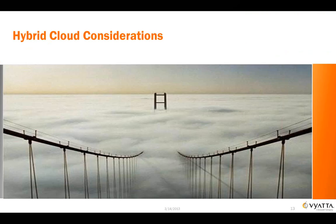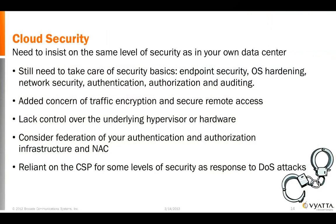So, considerations in cloud bridging. Security. Security is the first consideration in virtually any IT project. And the key thing, of course, to realize is that you need to insist on the same level of security in the cloud as you were getting within your own data center. Let's start with, you still need to take care of the security basics. You can't forget about endpoint security, OS hardening, network security, authentication, authorization, auditing, malware protection. All of these are things that you need to take care of wherever your computing is occurring.